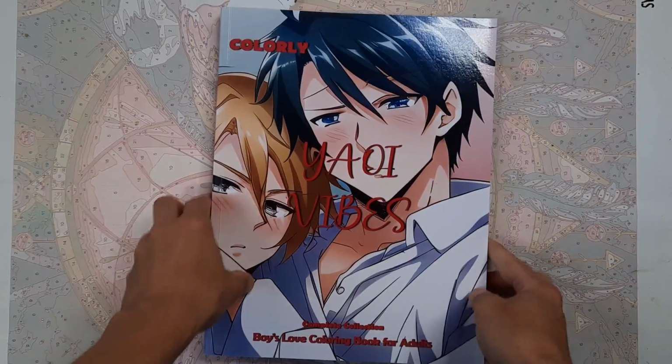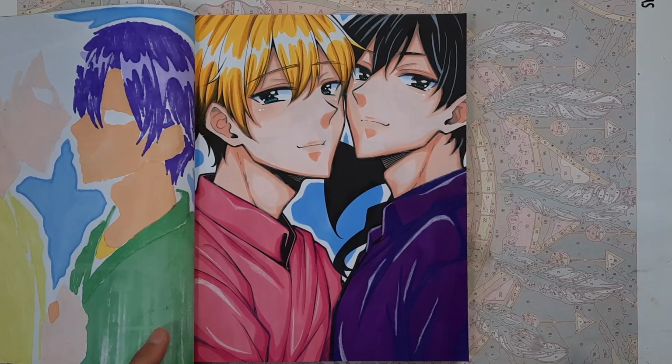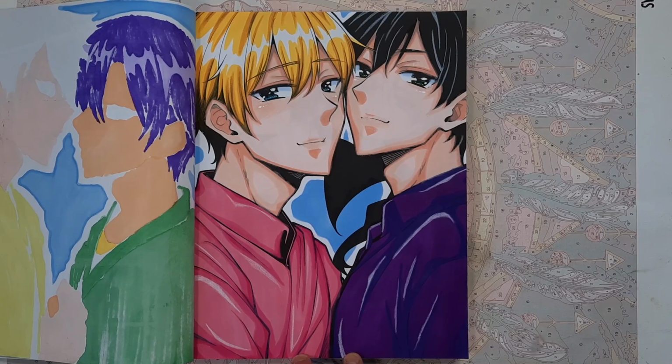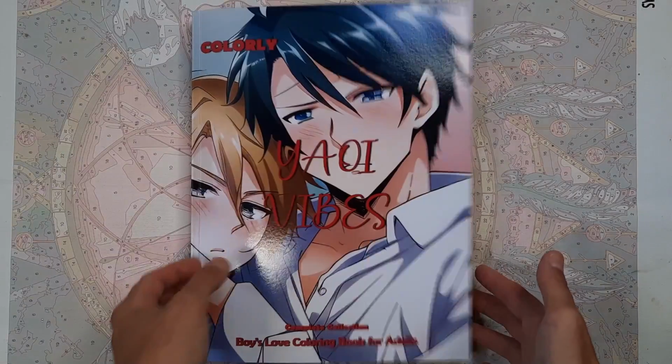Then in one of my monthlies, in the Yaoi Vibes, I did these two guys here. I like the combination of purple and pink. It has been one of my favorite color combinations ever since I was a kid. So yeah, I gave them purple and pink shirts, and I used alcohol marker as a base and colored pencil shading and a white Prismacolor for some highlights. So one more page done in here.